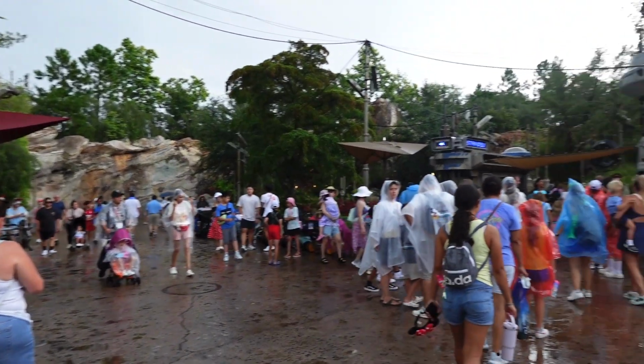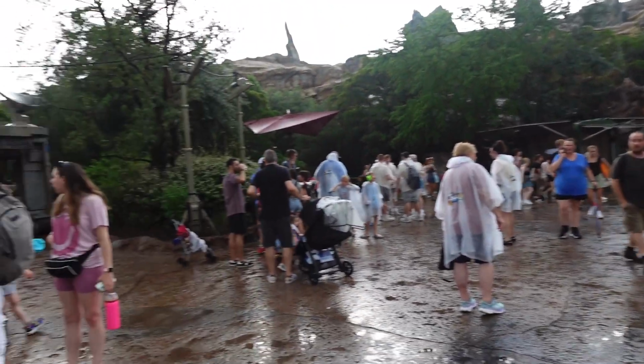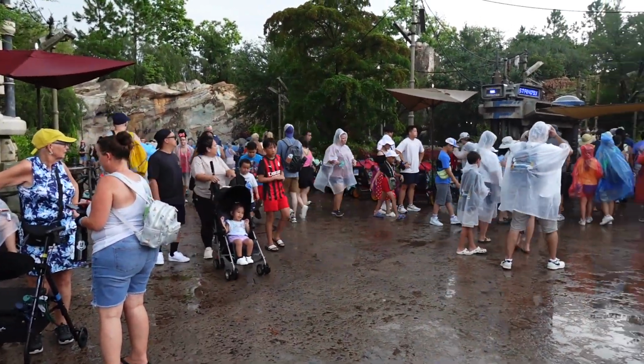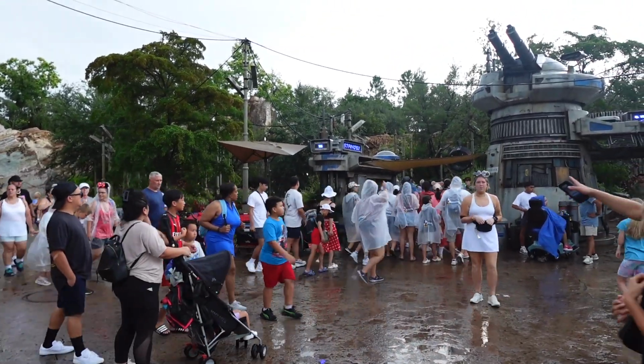Well, all right guys, we've now made it into Galaxy's Edge. For some reason this place is really awesome no matter what time of day, and also the weather. It's just super cool. You can see a whole bunch of people flooded inside of that queue. It says 15 minutes, but is it really 15 minutes? I don't know. That's probably about to jump up.